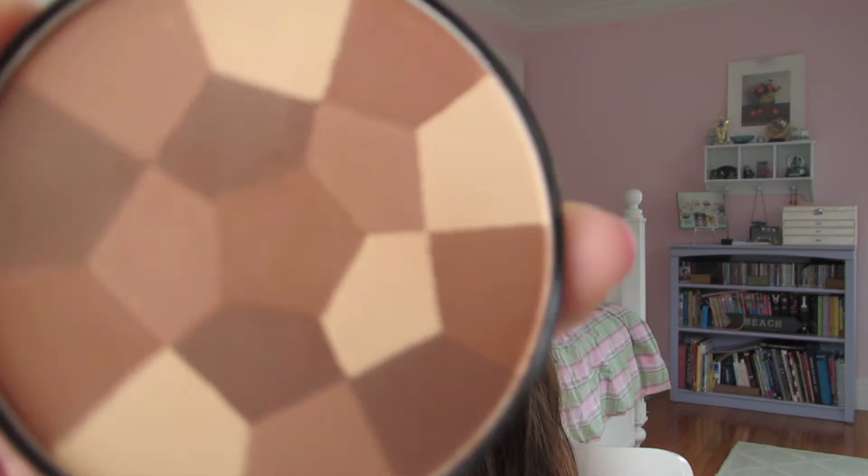So for powder, don't purchase the NYC Color Wheel Mosaic Face Powder in All Over Bronze Glow. This is what it looks like. It is like colored chalk. It has sparkles in it. It's disgusting. It has this like reddish orange hue to it. Oh my gosh, it's horrible. So that's not something I recommend at all.